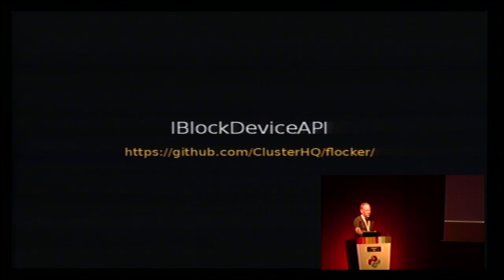So you can have a look at the code in GitHub here. I'll post all of these slides after the talk. You'll see that we've implemented a loop-back simulation of these block devices. So we've got an implementation of IBlockDevice which creates loop-back file systems and attaches them to one process and detaches them and attaches them to another process. By doing that, we can run our tests for this API much faster than we would if we had to run them against the real Amazon and Rackspace systems, for example.